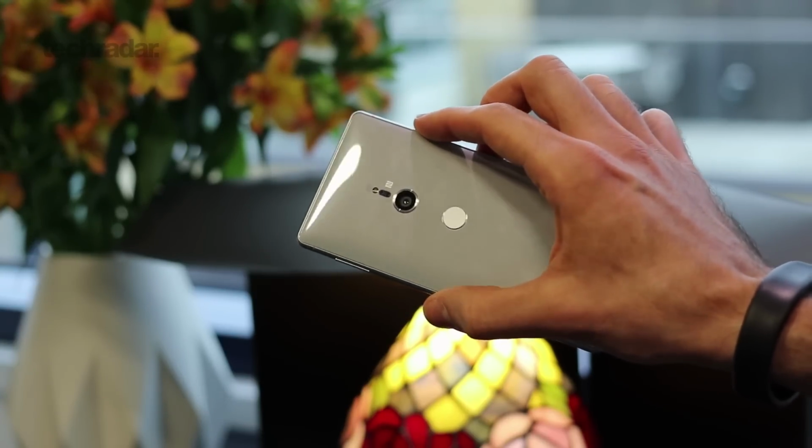And there are a lot of similarities, like I said. If you want to know more about either of them, check out our hands-ons with each individually.